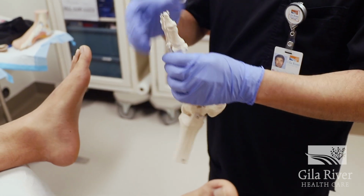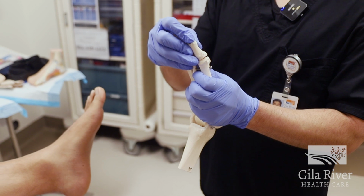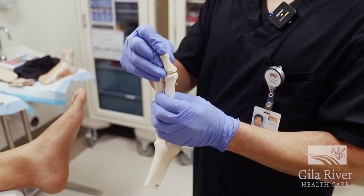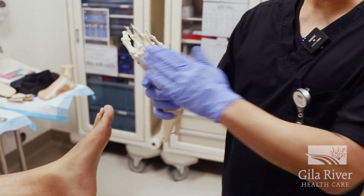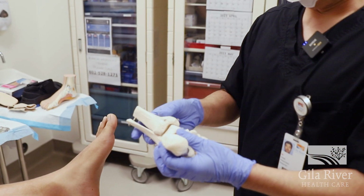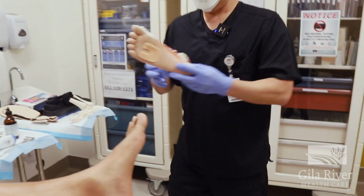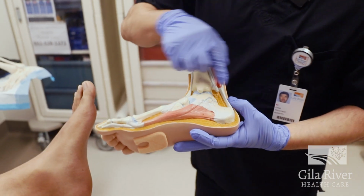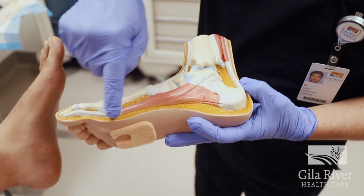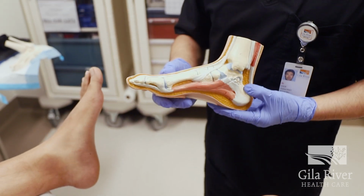You mentioned earlier bunions, that's when the toe goes like this, and we can educate them, explain to them, and answer their questions about those conditions. A lot of patients come with heel pain or pain in the ball of the foot. Sometimes ankle fractures, and we can explain that using this. This shows the bones also, but some of the tendons, the Achilles tendon, and the plantar fascia. A lot of our patients have plantar fasciitis pain and heel pain, and we can use this to help that.